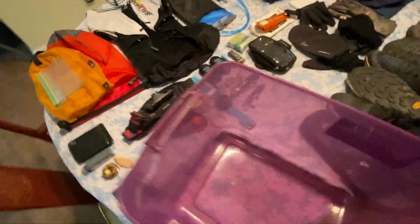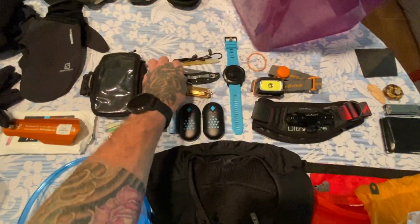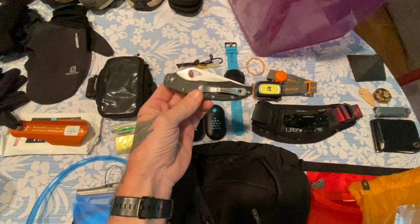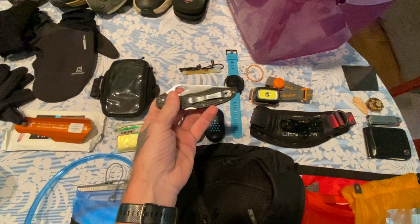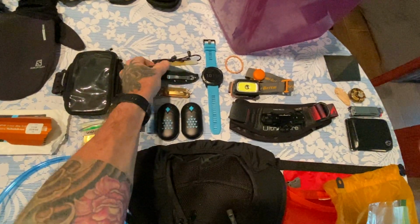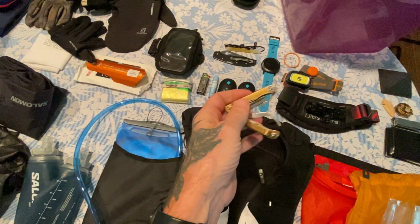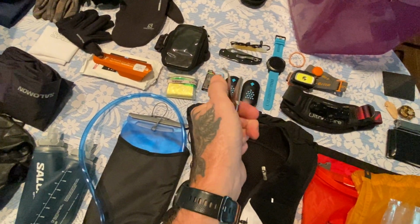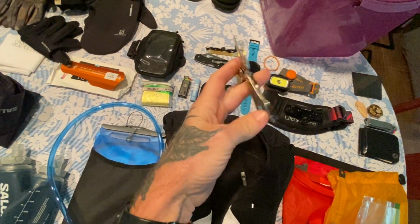What else do we got over here? On my person, I'm also carrying a 4-inch blade. This is a company made by Spyderco, just a cheaper version, Byrd. And this is a little tool that I carry with me that has some scissors in it. It's real handy to have. And some other tools.